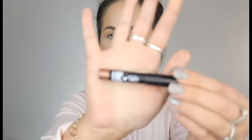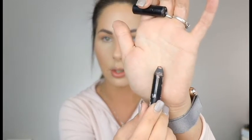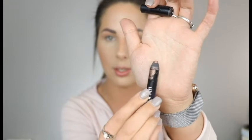This is called, I don't know what this brand is or even where I got this, but this is the LOC, or LOC, and then Heart TATI, and the shade is Impress Me. It's called the One and Done Shadow Stick. So it just looks like this. It's the prettiest taupey bronze shade, and it's just a little chubby stick. You can see mine is very well used.